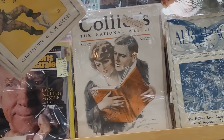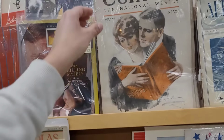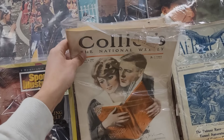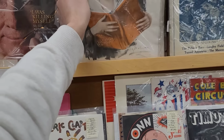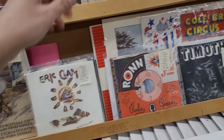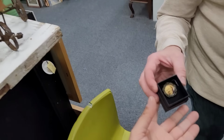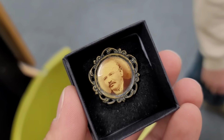Always on the lookout for the Colliers. 1919, that's actually a really good year. I'm going to flip through. Ooh, we have a 1920. These are... Hold on. Fortunately, there was nothing that we were looking for in there, so I'm going to put them back. But at $4.95, that's an exceptional deal. And Richard, off frame here, is showing me something exceptional. That's a good one. How many dollars is it? $22.